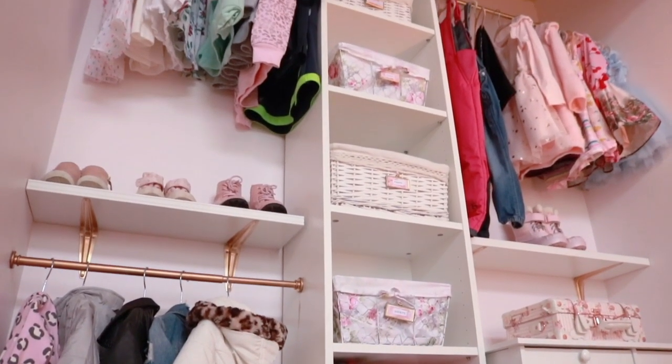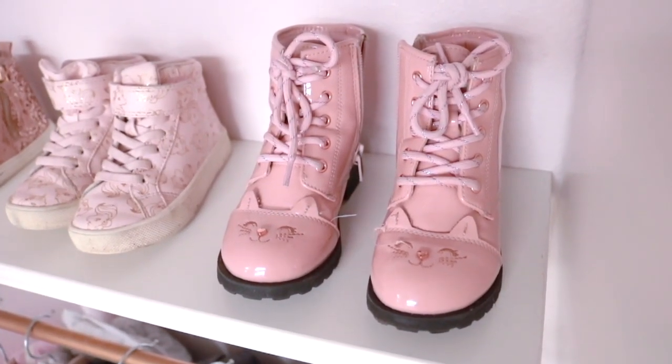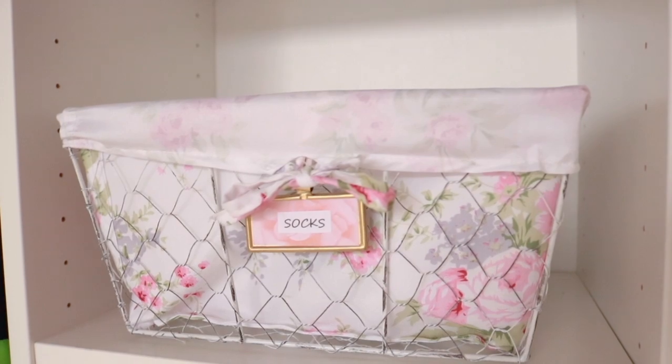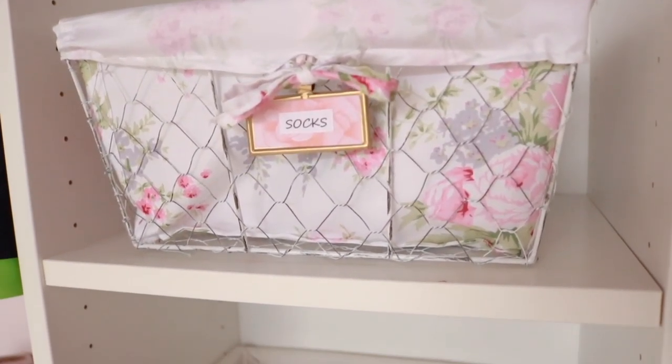If you guys want me to do a complete video on her closet transformation, I can. I don't know how much footage I have, but I will definitely do that if you want. This closet honestly makes me so happy, seeing everything completely organized. Everything has a direct place. My mom ended up making these tags for me for Kenzie's baskets.